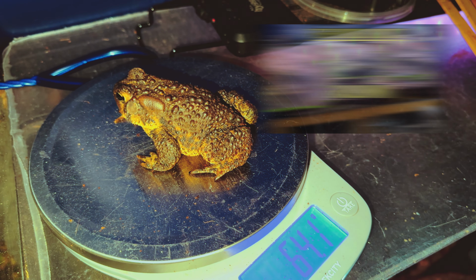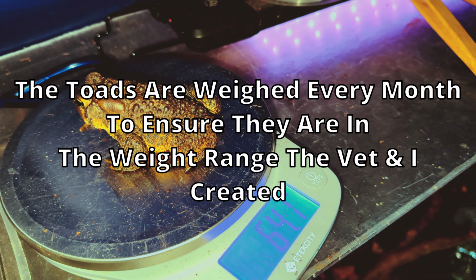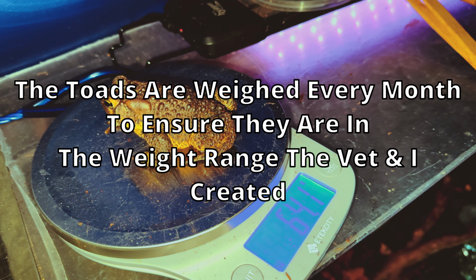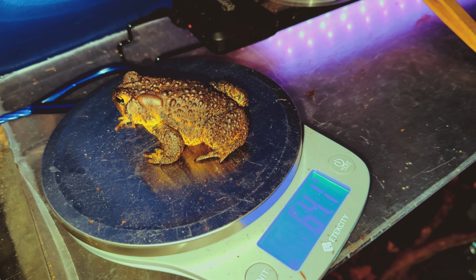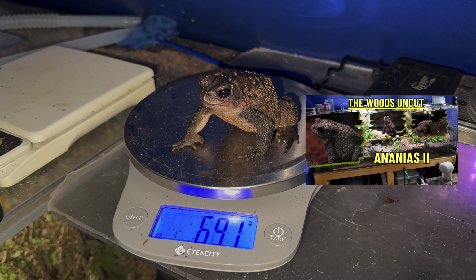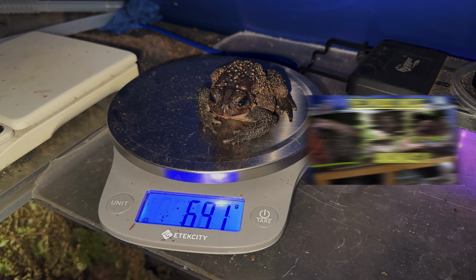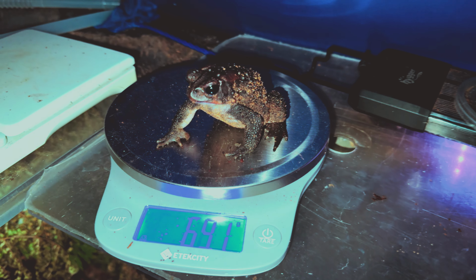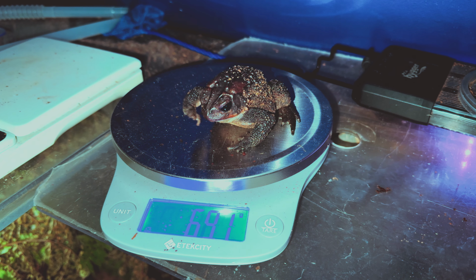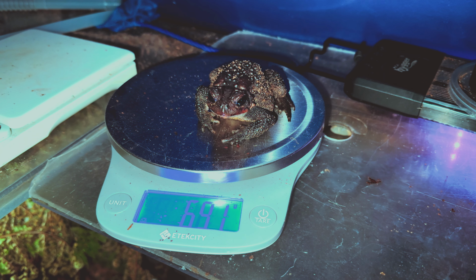We can't begin talking about the systems that are in place for these animals without the most important one that I have been focused on keeping diligent record of since 2018, and that's keeping up with the weight of all of these American toads. I keep this gram scale above their tank and make sure to weigh all 3 American toads at least once a month. We want to make sure that they stay in the designated weight range that the veterinarian and I came up with to make sure that they're not obese and they're not underweight.